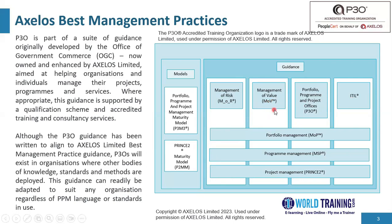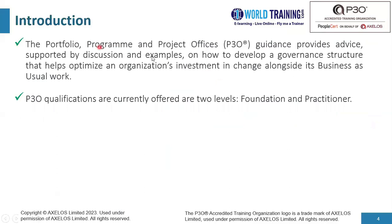Let's briefly look into some introductory thoughts on this particular guidance. The Portfolio Program and Project Offices guidance provides advice supported by discussion and examples on how to develop a governance structure that helps optimize an organization's investment in change alongside its business as usual work. As we go along through the course, I would be providing you with examples and discussions that will really help you understand the subject really well. P3O is a qualification that is currently offered at 2 levels, foundation and practitioner.